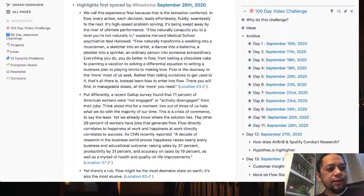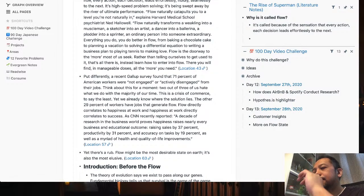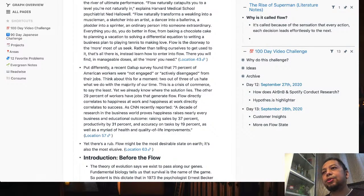So interesting. What else can I process here? That's something I should note actually. Flow as knowledge workers.